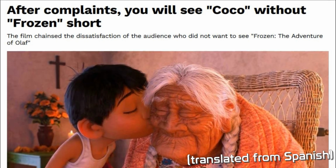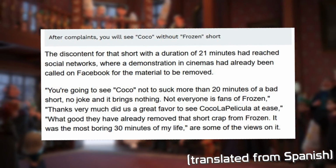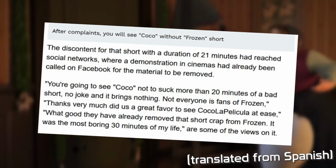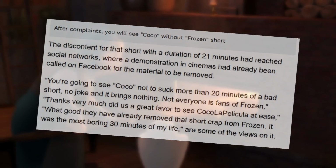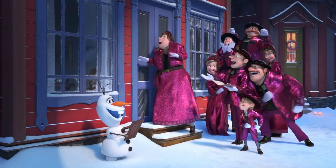It was taken out completely, which is absolutely 100,000% valid. I do not think this should have aired before Coco, and it really left the wrong impression. That being said, however, the featurette itself, I think, is pretty okay.